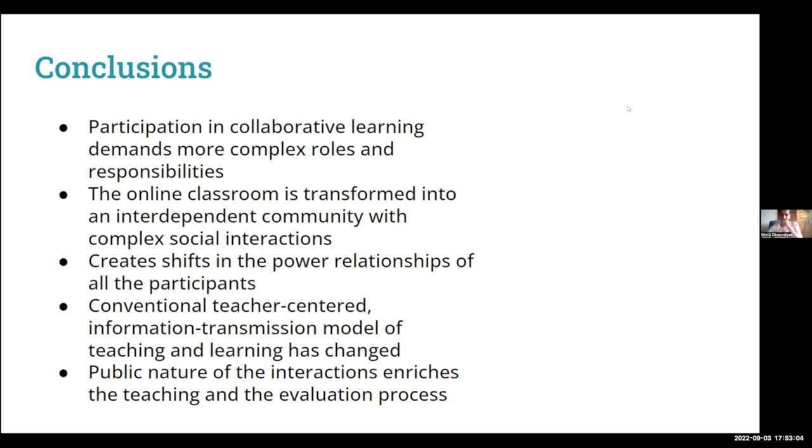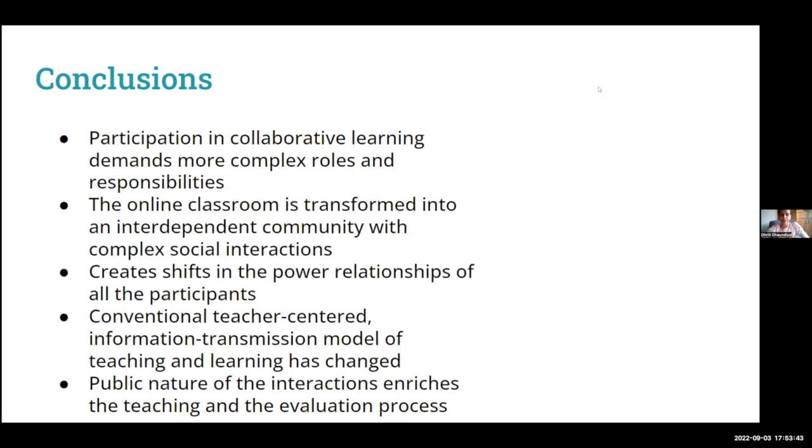Thank you, Richa. Like Richa mentioned in the observations and all the challenges that we faced, we realized that participation in collaborative learning demanded a more complex role playing, and the responsibilities not just of the teachers, but also the students who were participating. And this online classroom that we were creating every day was like an interdependent community, and there were very complex social interactions, including microaggressions and the usual social media problems that have evolved over the last couple of years.